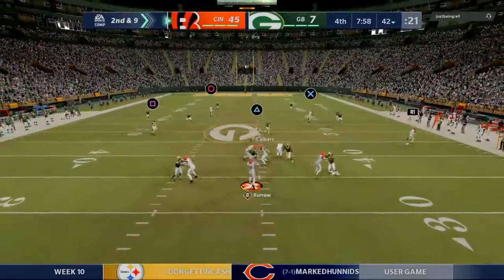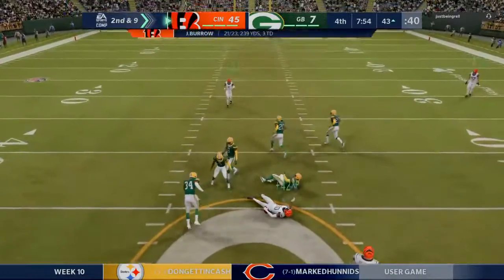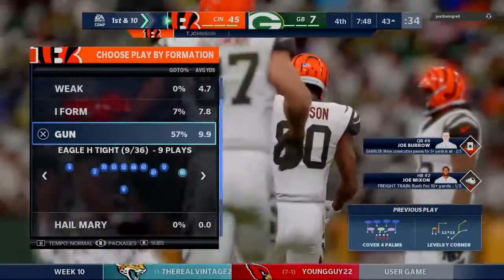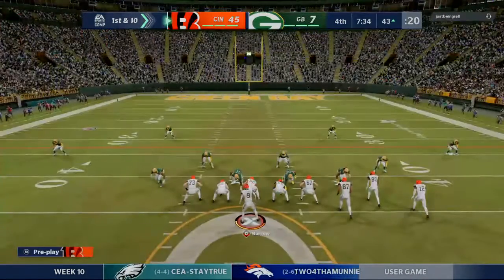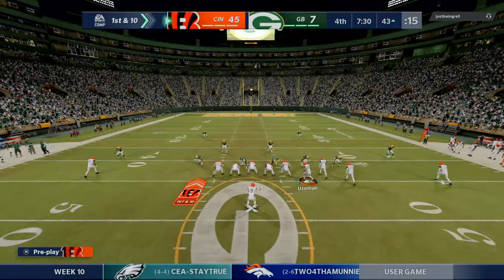On second down, Burrow. Johnson with a completion over the middle. And this is going to result in another first down as the tackle's made at the Packers' 43. The Bengals passing game finding a rhythm. They've got another first. So into Packer territory now. Here's 1st and 10 at the 43.